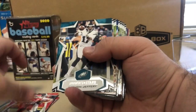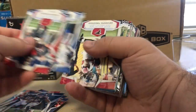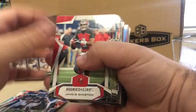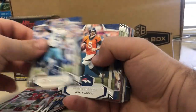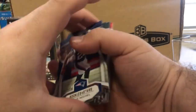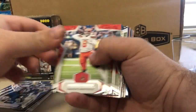Might be the same exact order as the last one, but we're going in reverse. At least the back part was. I don't know how BTB always talks through his videos. I have nothing to say right now. Giant Blake Martinez.